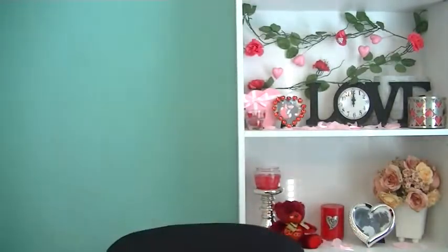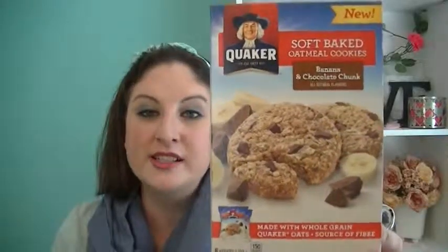But anyways, another item. This is actually a very, very new item. As far as I know, it only came out a couple weeks ago. But when I saw them at my grocery store, I was like, yes, I have to try those. These are the soft baked oatmeal cookies, and this is in the flavor banana and chocolate chunk. And these were really, really good. They're individually packed, so they're great for your lunches or just on the go for a quick snack. Obviously, these are by Quaker. I liked that they came individually, because then I felt like I only ate one a day or one every so often.